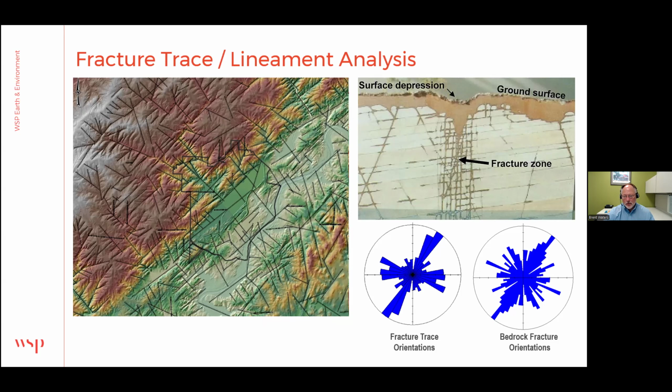Look at that. This picture in the upper right, see that surface depression? That really classically shows where you have a more intense fracturing. You get deeper weathering, deeper soils, which provides more storage of water to recharge the groundwater, and you get more opportunities to intersect these fractures that are filled with water.